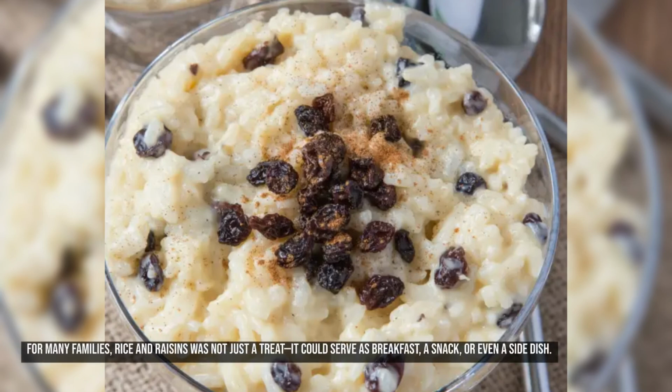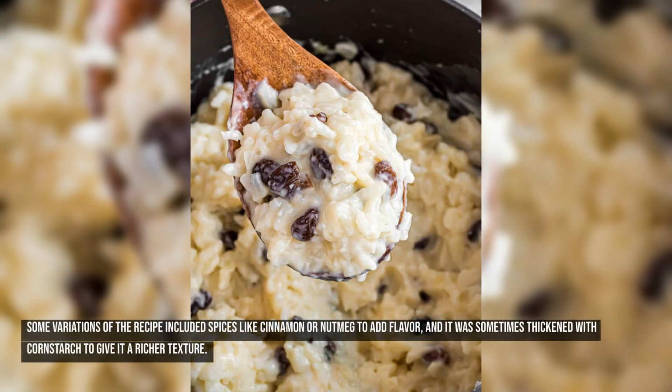For many families, rice and raisins was not just a treat. It could serve as breakfast, a snack, or even a side dish. Some variations of the recipe included spices like cinnamon or nutmeg to add flavor, and it was sometimes thickened with cornstarch to give it a richer texture.